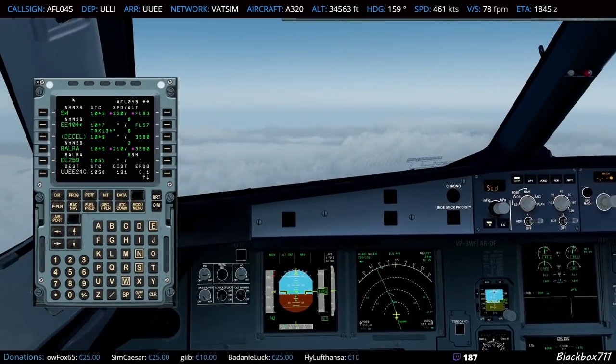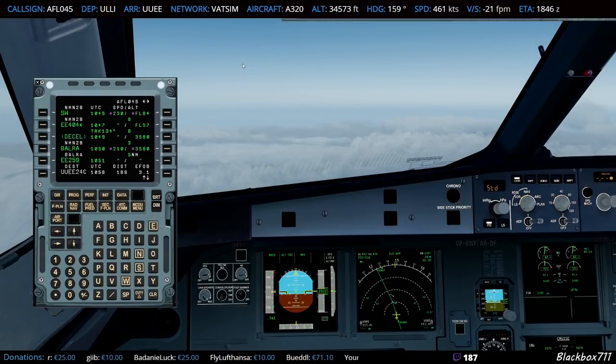Aeroflot 045, Moscow Control. Aeroflot 045, go ahead. Aeroflot 045, expect ILS Yankee runway 24 center via November Mike November 2 Bravo arrival. Report when ready for descent.